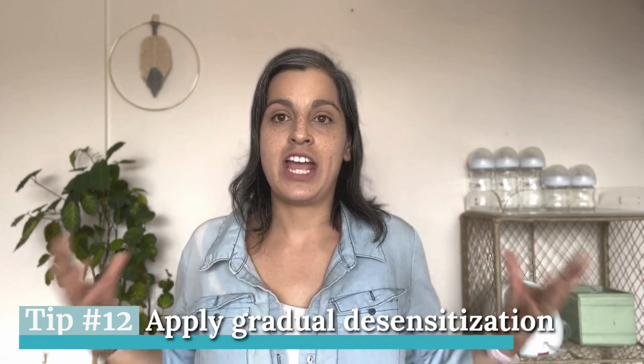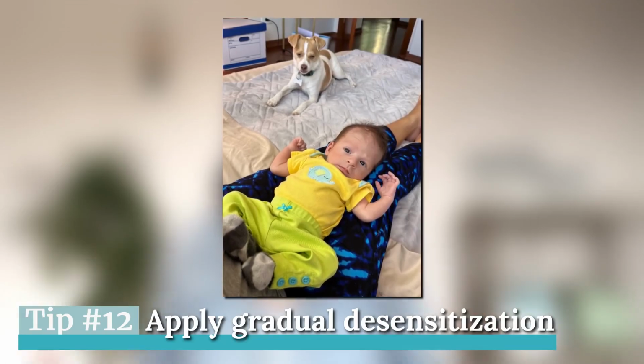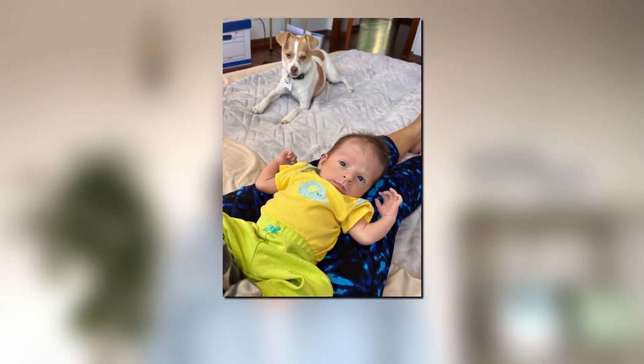Tip number 12, apply gradual desensitization. When Rocco started getting curious, I lay on a mattress with baby T between my legs, letting Rocco just sniff him while both felt safe. Rocco would sniff and then run away, but little by little, he stayed longer. This gradual approach helps dogs adjust to new baby sounds, smells, and movements.